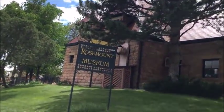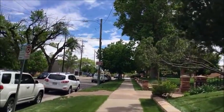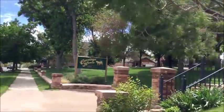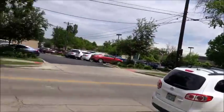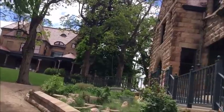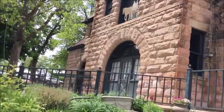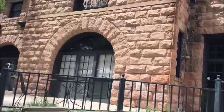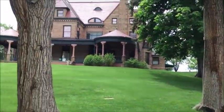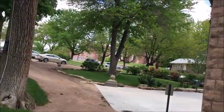Alright, so the Rosemont Museum is a carriage house. Not necessarily a carriage museum, but the type of house that a carriage would be housed in for the rich and powerful. I guess we could just freely walk around. Open. The light is not on though. Welcome. This is the carriage house. Very ornate. A lot of money spent on this one. And then the house that they live in, they park their carriage here and then walk the tree-lined dirt road.